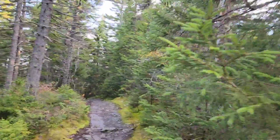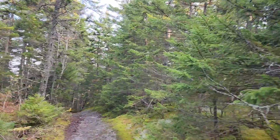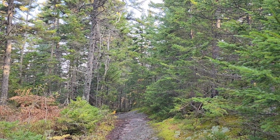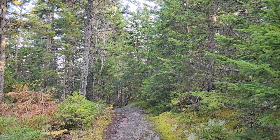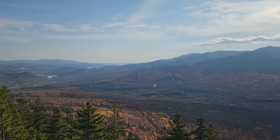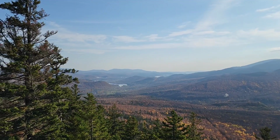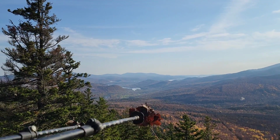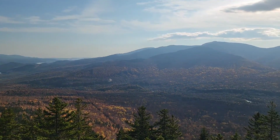And as you can see, the trail starts going down from here. And I know there is one more viewpoint a little further ahead, so I'm gonna check that one out too before I head down. Another awesome viewpoint. This one's called the Gorham view because you get views of the town of Gorham. But you can see there's lakes out there, a river down there, more mountains, of course, more fall colors.